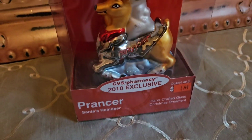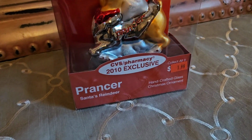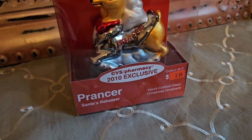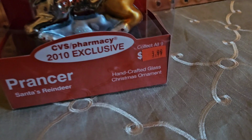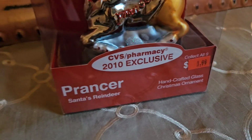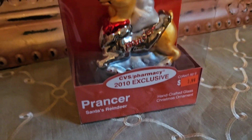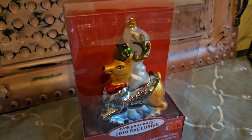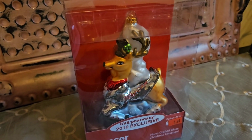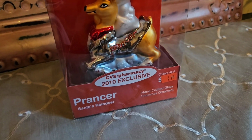I'd found this large ornament back in the Christmas area, and I picked it up, looked at it, put it back, decided to go through all the other shelves. They wanted $3.99 for it. I put it back because it said 2010 and CVS Pharmacy, and I just wasn't sure about it. And I thought, let me go shopping, and if I come back and it's still there, I will pick it up and put it in my cart. As you can see, it's home here with me, so I did get it.